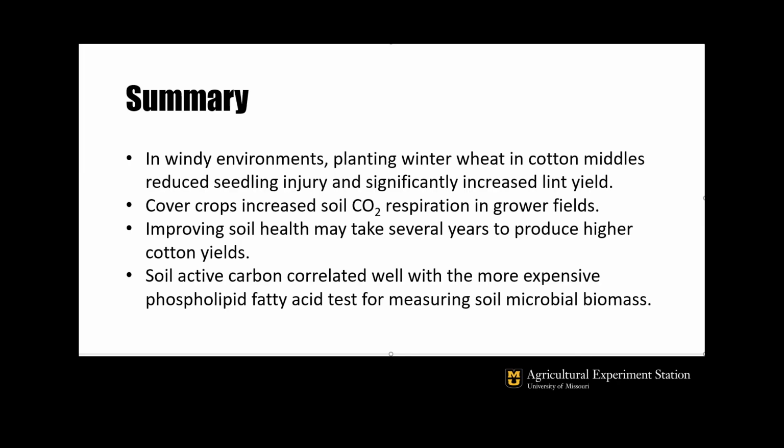In summary, we found in windy environments, planting winter wheat in cotton middles reduced cotton seedling injury and significantly increased lint yield. Cover crops increased soil CO2 respiration in grower fields. Improving soil health may take several years to produce higher cotton yields. And soil active carbon correlated well with the more expensive phospholipid fatty acid test for measuring soil microbial biomass.